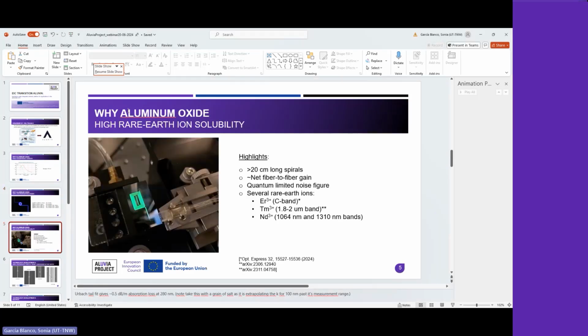Yes. Another important property of aluminum oxide is that it has a very high rare earth ion solubility. So that means that you can dope it with different rare earth ions, such as erbium, thulium, neodymium, to get amplification in different wavelength ranges. And we have advanced a lot in this development, and now we can produce more than 20 centimeter long spirals with net fiber to fiber gain and quantum limited noise figure.